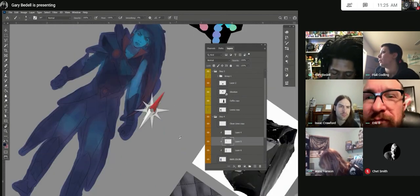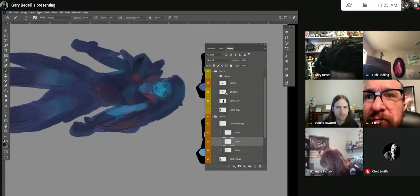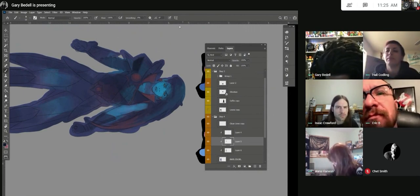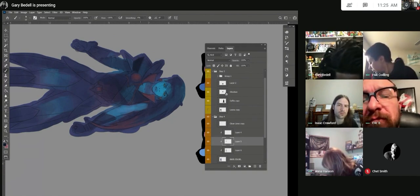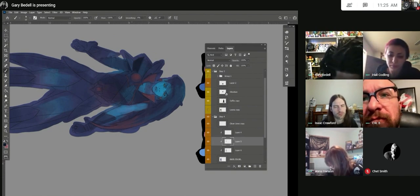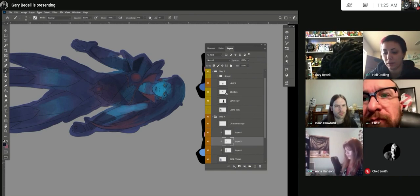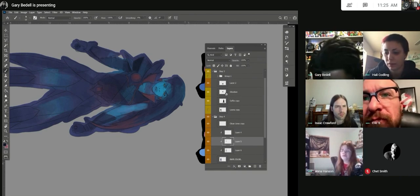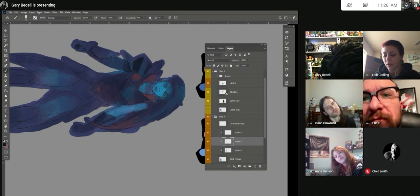If you press R, this is the rotation tool in Photoshop. Just blotching little spaces out. There we go. City and armor. Dark.